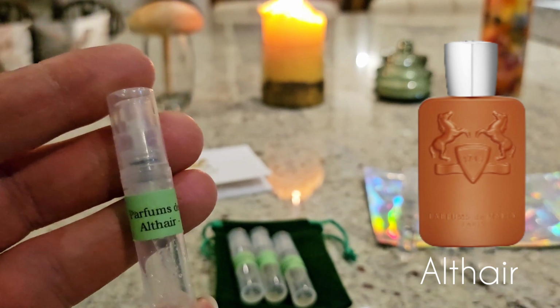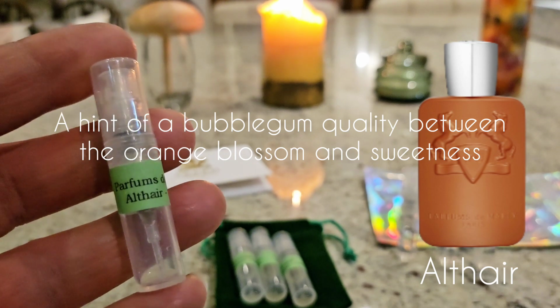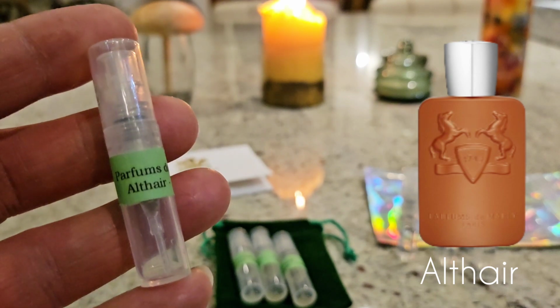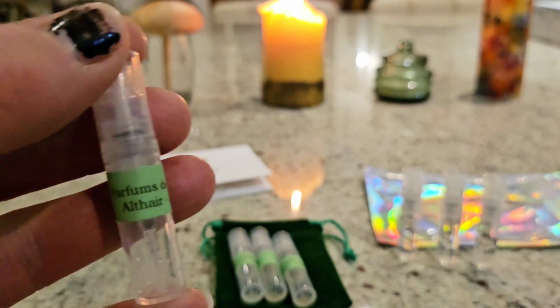I can't make up my mind on it. A little quality in the opening reminded me of Saffronade that I can't connect to. I find it just so not me. But then again, I find the whole dry down really quite delicious and intriguing. So I'm definitely on the fence with this one, but I do think it's a really lovely scent. Really, really nice. So yeah, that is Althair, the new one from Parfums de Marly.